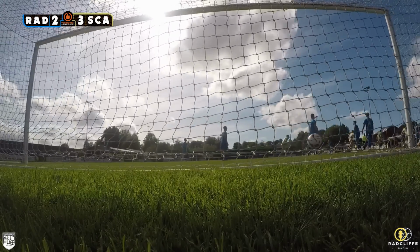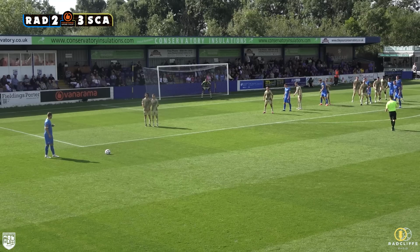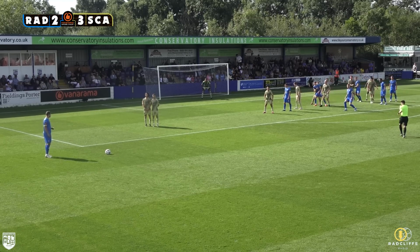He had really no chance, did he? Walker's was, to be fair. He's going to elect to clip it in. Yeah, I think this is more crosses. Stepped over it.